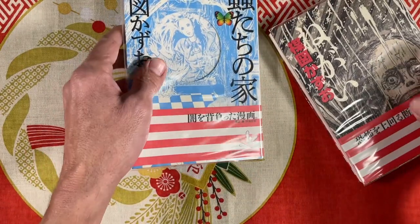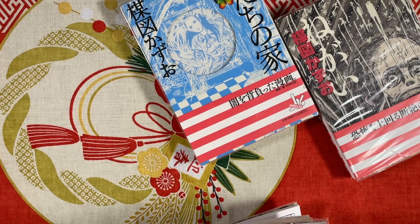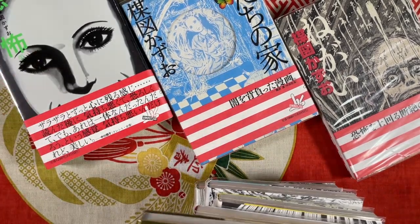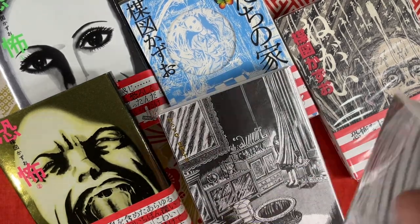And this is not all I got recently. I've gotten probably a couple hundred books this last month. So hang in there with me here, my friends. I'm going to show you a little bit more of some of the stuff I got, and I shall be back in 1 second.